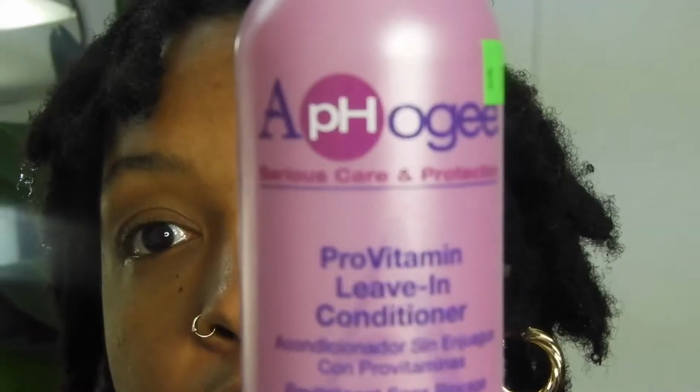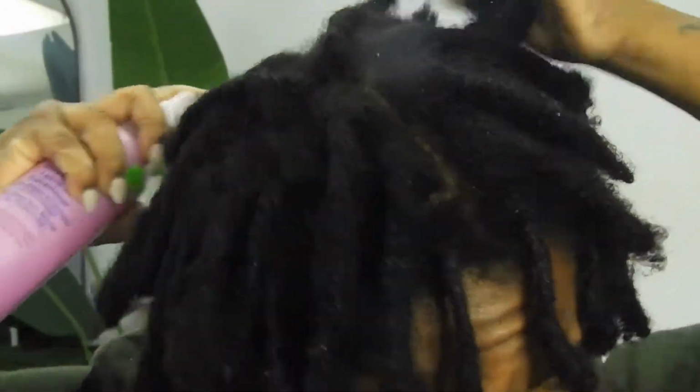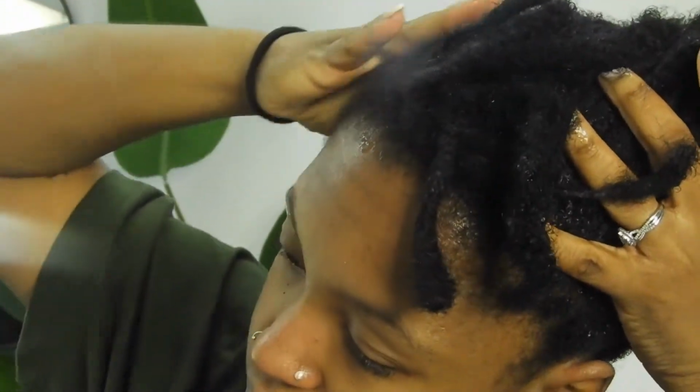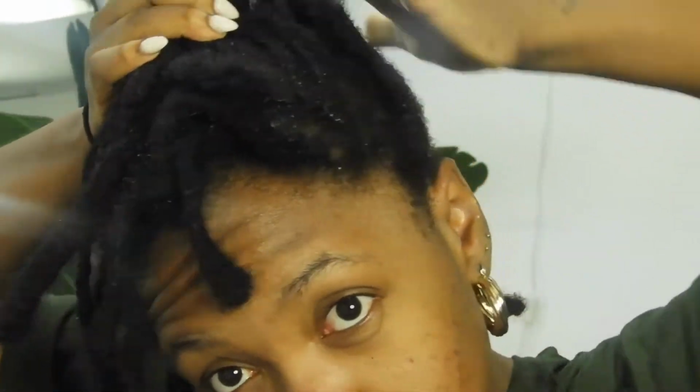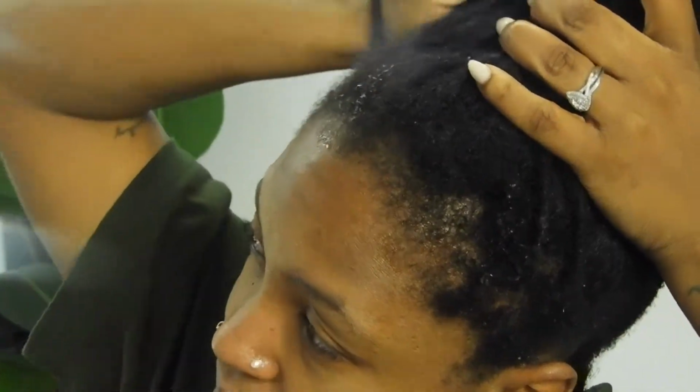So I just washed my hair, and I'm showing y'all what it looks like when it's wet. I've been using the Aphogee provitamin leave-in conditioner, and I do this because up until this point I don't use conditioner when I wash my hair. I just use a moisturizing shampoo. So this allows my hair to still get some long-lasting moisture without giving the buildup.